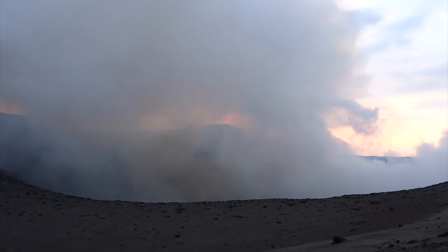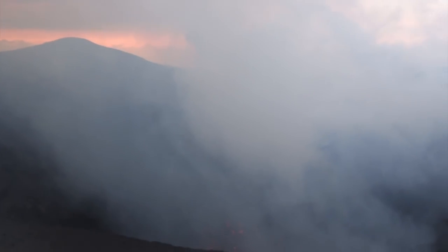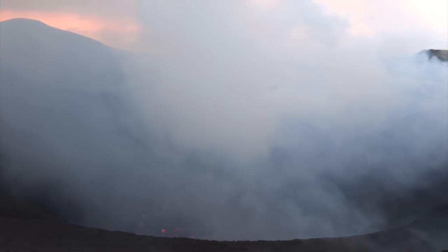Periodically there'd be an explosion and you would actually see this shockwave go through the air and through the clouds, and you'd feel it hit your body and it scared the hell out of you. And then that would be followed briefly by the sound of that explosion. Jesus! So that happened a few times.